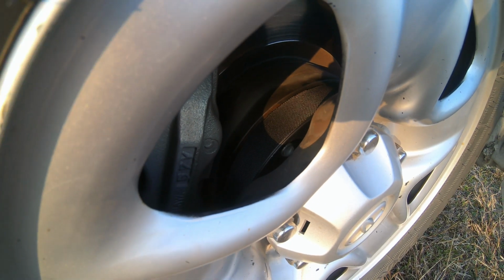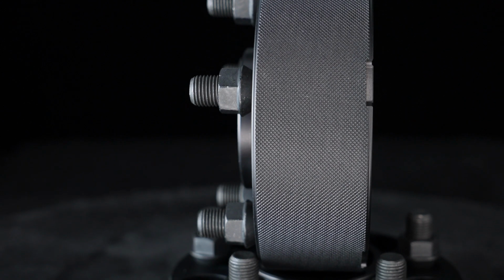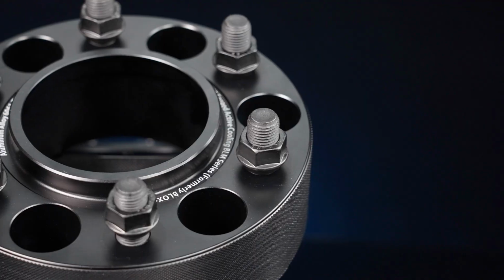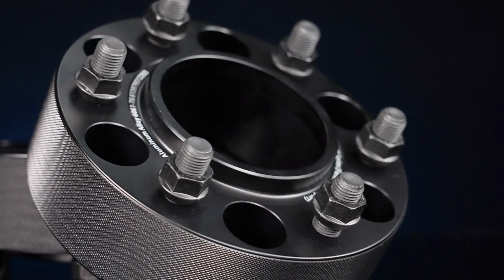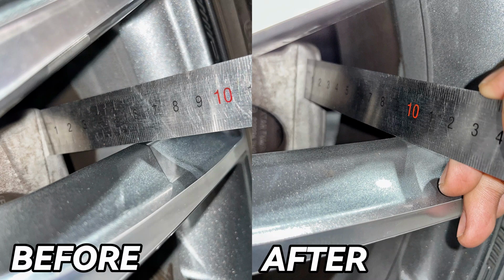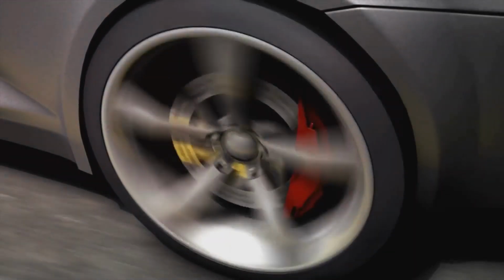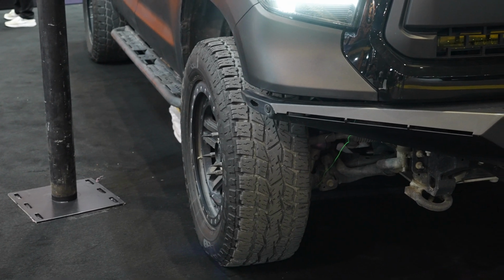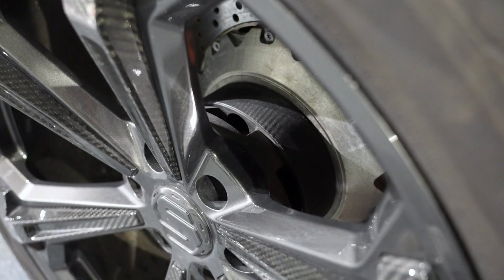As the inner wheel clearance increases, the risk of the tire rubbing against the suspension or brakes decreases. So, 2-inch wheel spacers aren't just about aesthetics, they're key to better vehicle handling. Now that we've established the importance of 2-inch wheel spacers, let's delve into their benefits and features. These spacers increase the inner wheel clearance, reducing the risk of your tires rubbing against the suspension or brakes. This is particularly beneficial when using performance brake kits or aftermarket shock absorbers, which might require more space.